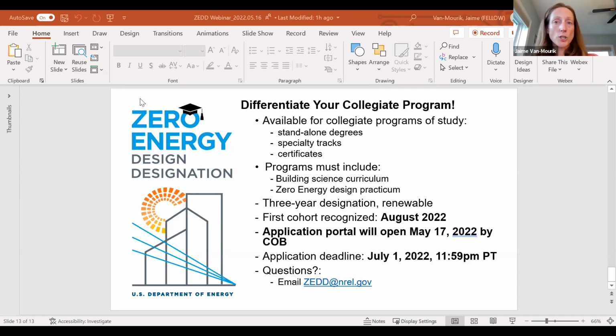For the second question, absolutely. If you already have a course and the students are working on a particular project, you can go ahead and tweak that project to meet these requirements. Gotcha. So we had some other questions, such as, can a 2-year community college program apply, or is it just open to 4-year programs? We would love to see community colleges apply their programs of study for this designation.